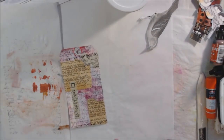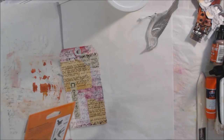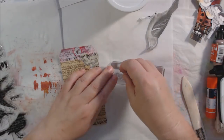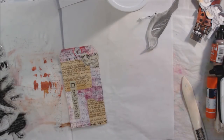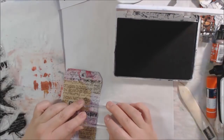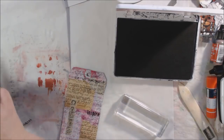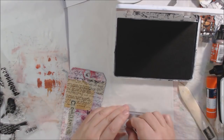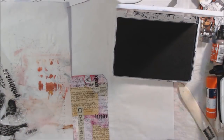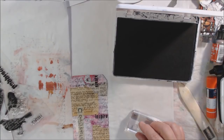of the words. I used that big background stamp with the French script, and then I have this little stamp set I've never used. It's by Fiskars. It had some cute birds on it, and I liked it, so I picked it up, and then I never used it. I think I got it from Tuesday Morning for like $3 or something. It has some good words like create and inspire and happiness and dream. So I just kept adding text until I was happy with it.